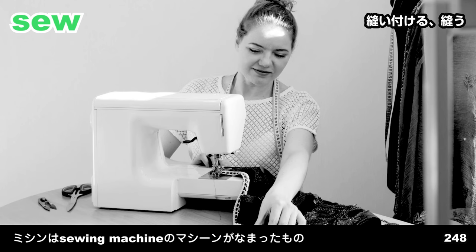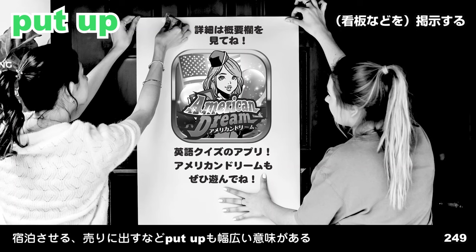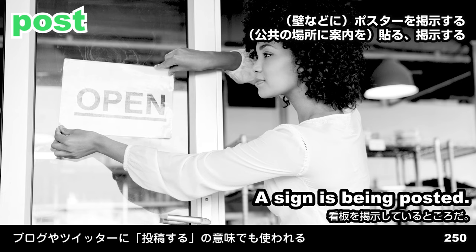Sew. She's sewing a garment. Put up. They are putting up a poster. Post. A sign is being posted.